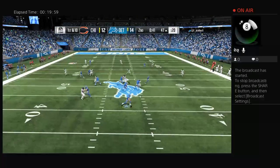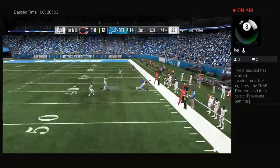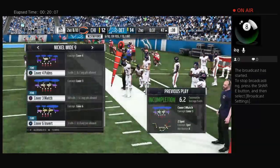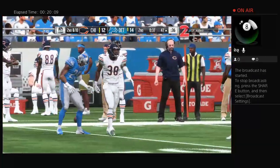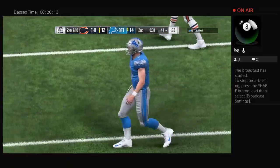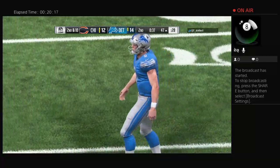On first down at Stafford. Eluding the pressure right. And his throw's going to be incomplete. Adrian Amos, the safety, able to make the play. Didn't have a receiver open downfield, and as it turned out, couldn't even find his outlet man because of the coverage. It was way too tight, unable to find anyone open.